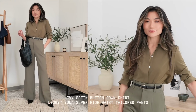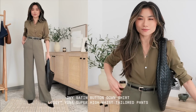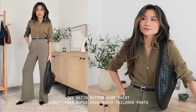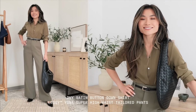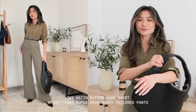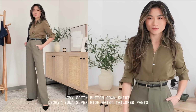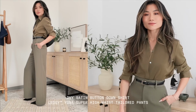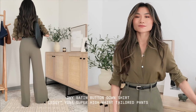Obviously, the olive colors are perfect for fall, but I really love this one because this is extra thick. It would glide so perfectly into the colder temperatures. It's not see-through. It has a nice matte satin sheen. Gives it more of a luxurious touch. I absolutely love this paired with the high-waisted Una trousers. It makes your legs look super long, especially if you're petite. And I like that the olive is not completely the exact same hue.